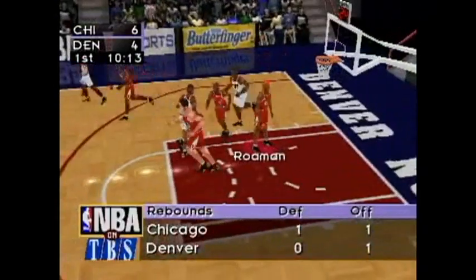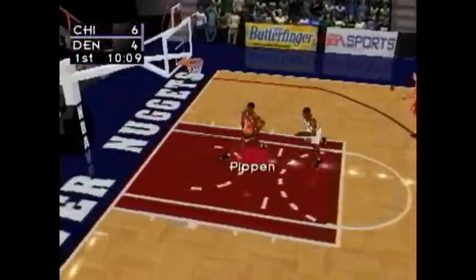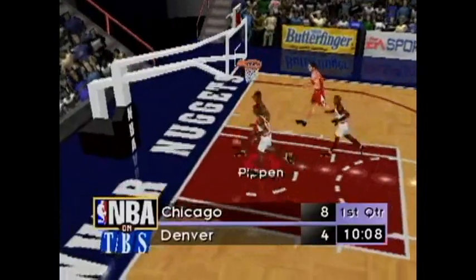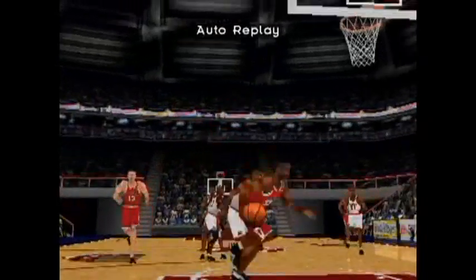Jackson goes up with a jumper. Nope. Rodman to Pippen, with a huge jam. Let's check out the replay on that dunk.